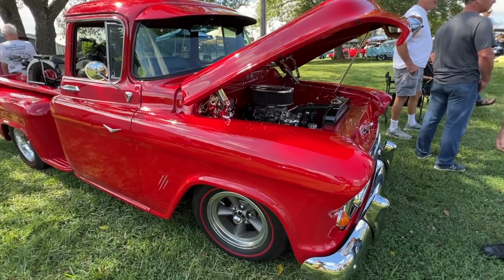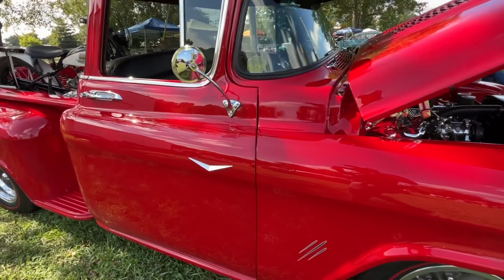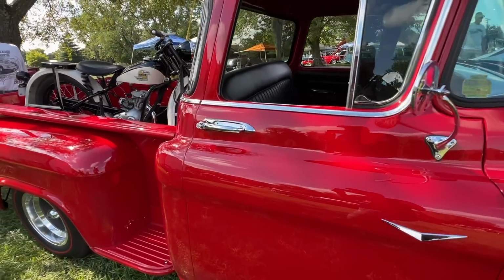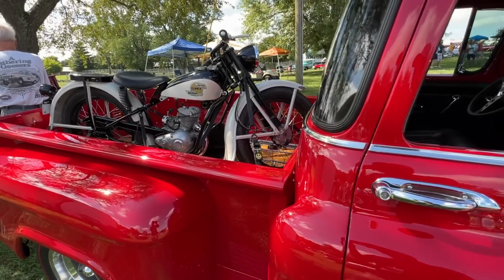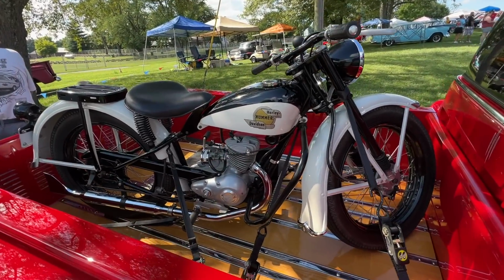Now here's a cool one. This is a 57 Chevrolet pickup. A super nice truck, but what really got my attention was the Harley Hummer in the back. Now, these things were only made for a few years and they're pretty rare. They're not worth a whole lot of money, but they're super cool.